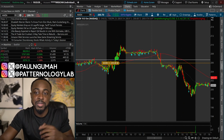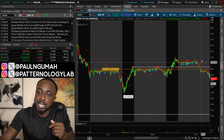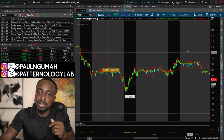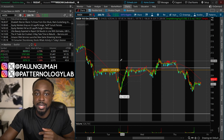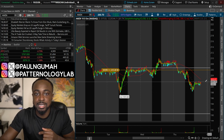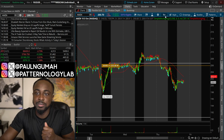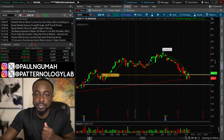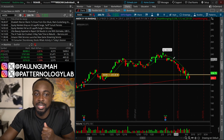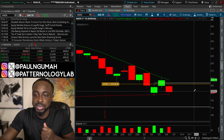All right, it happens. Sometimes these structures don't play out completely. Like this one looked exactly like Microsoft's, but Microsoft ended up playing a lot better than Amazon. Where is this thing going to go? There is a gap all the way down to 190, so this is something to keep on your watch list as well. When we look at the daily chart, we have that right here that could get filled. Again, there is an opportunity for a day trade on here.